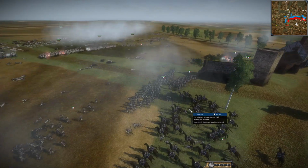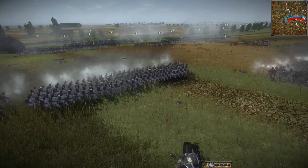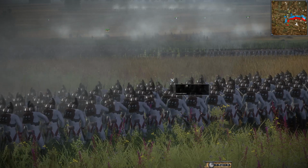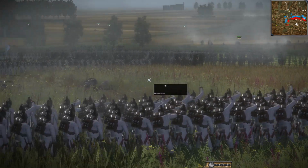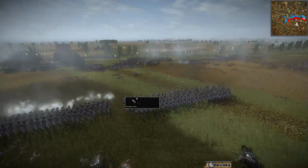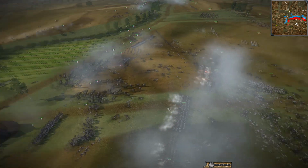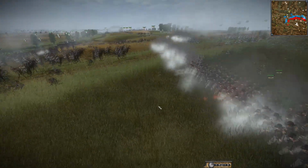Yeah, we have some cuirassiers fresh, ready to crush more Austrian regiments. And Ledoux may be in the picture as well as some grenadiers. So yeah, France is definitely planning another assault here, and here it goes. Let's see if Austria can hold back this one.